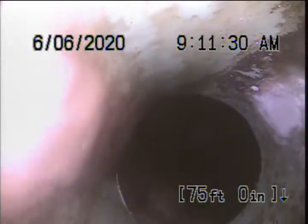Okay, we're at the main lateral manhole here in the street. See the water's draining out nicely. We'll go ahead and shut off the sink and do a toilet flush.